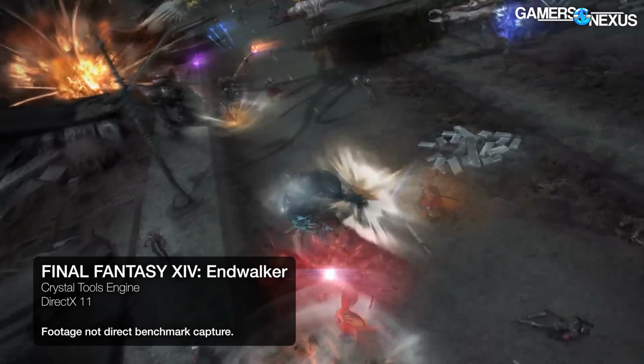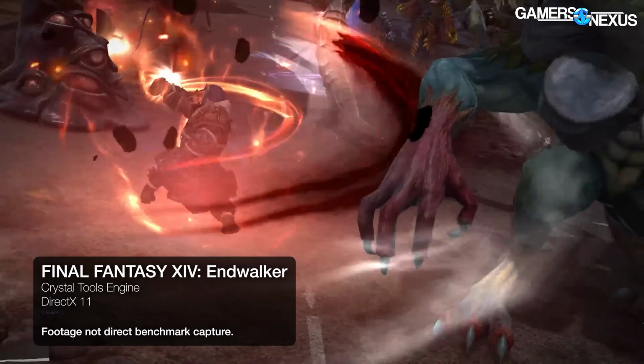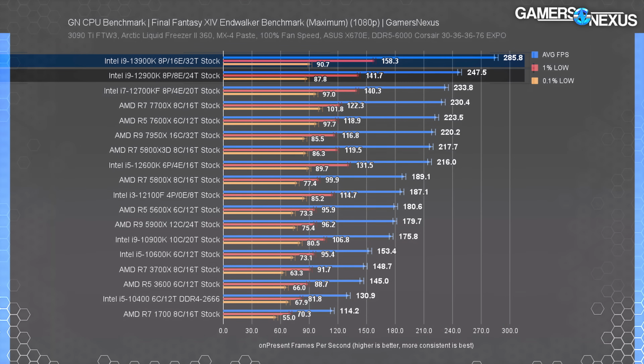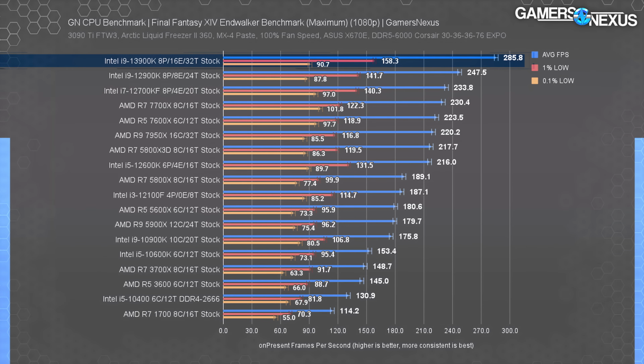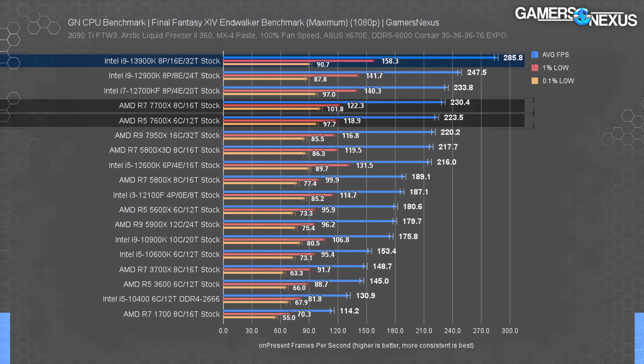Final Fantasy XIV Endwalker's up now, and in this one, the 13900K steamrolls its way to the top of the chart with an impressively high 286 FPS average. Percentage-wise, that gives it an advantage over the second place 12900K's 248 FPS average of about 16%. Not bad for one generation. It's not particularly exciting, but it's better than what Intel used to give us for gains. The lows didn't scale much, so this is primarily a benefit in the average. The closest AMD CPUs are the 7700X and the 7600X, where the 13900K leads the best of AMD by 24%.